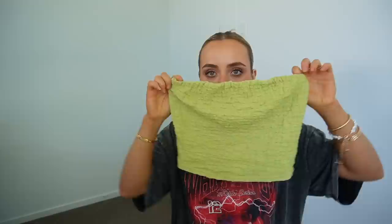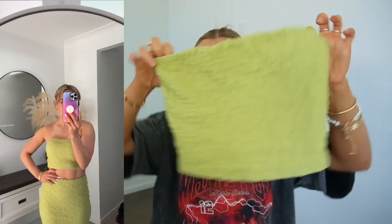Okay, White Fox really know what they're doing when it comes to sets. The top of it is just a very simple tube top. Boob tube top. I got this in an extra small. I probably should have gone a small because it's a little bit tight around where it goes over, but it still fits pretty fine and it is stretchy, so it has a bit of give. It's got kind of that fabric with, what is this fabric called? Can someone please tell me?